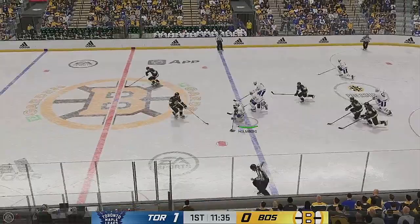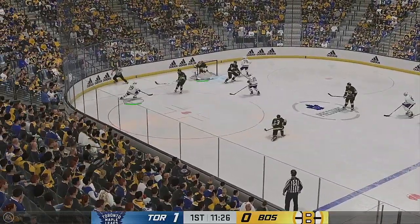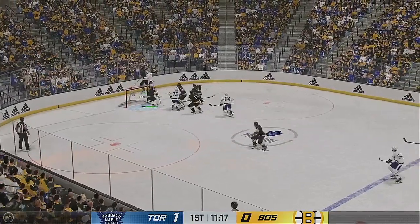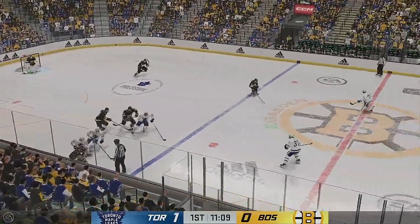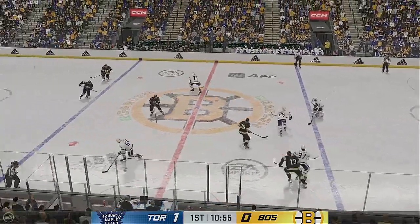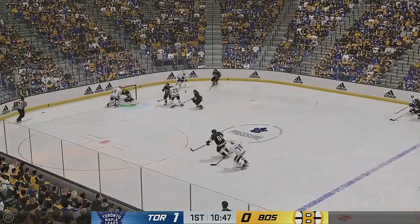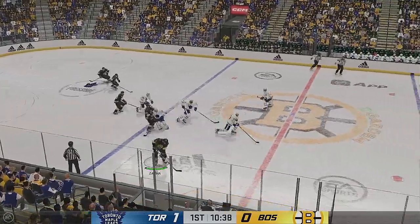Swoops in off the wing to grab the puck after the centerman tied him up. Moves around along the half wall. Fires it on net, and that goes off a stick somewhere in traffic. Coyle's stick handling in his own zone. The Leafs scoop it up along the boards. Along the half wall with the puck. Sends it down low. The Bruins take over on possession.